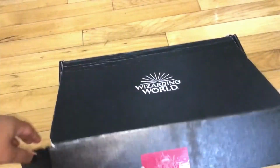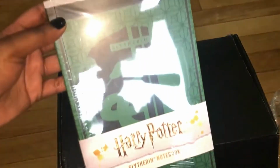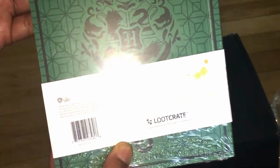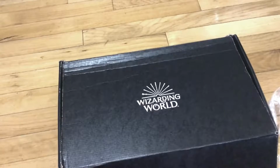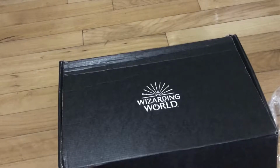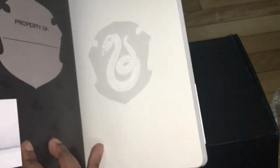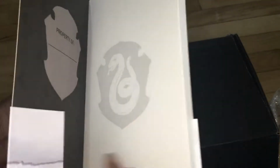Oh no. But the next thing I have is a Slytherin notebook, and I'm so glad I got this because I was actually thinking about getting one. I should come prepared with a knife for these big unboxings. Okay, so here it is. That's what it looks like inside.